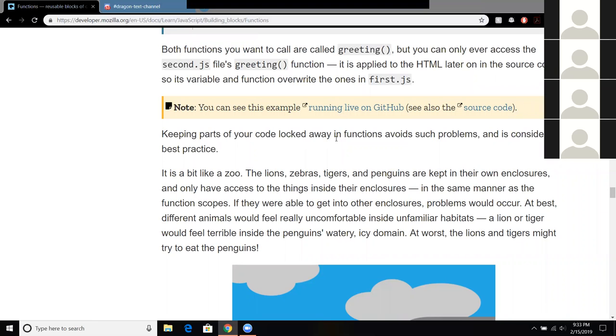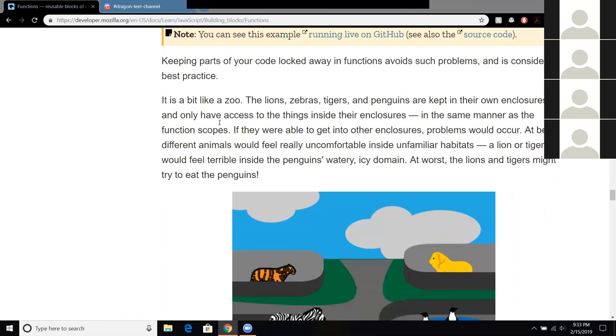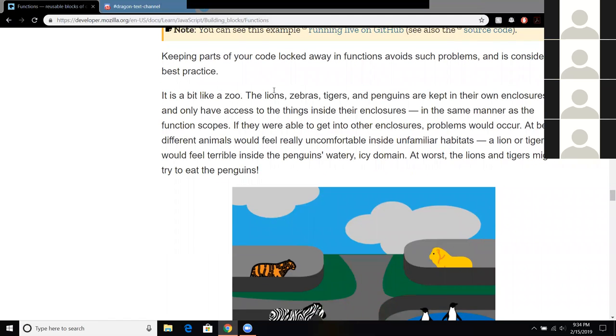Keeping parts of your code locked away in functions avoids such problems and is considered best practice. It's a bit like a zoo. The lions, zebras, tigers, and penguins are kept in their own enclosures and only have access to the things inside their enclosures, in the same manner as the function scopes. If they were able to get into other enclosures, problems would occur.